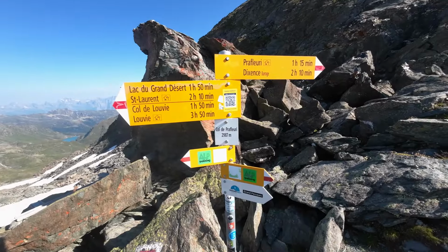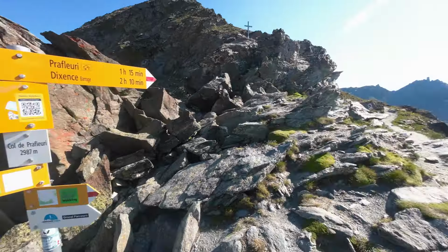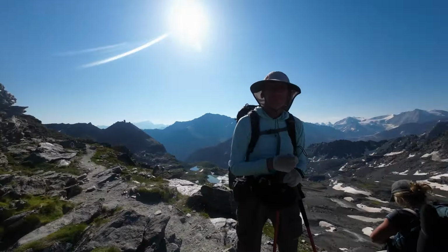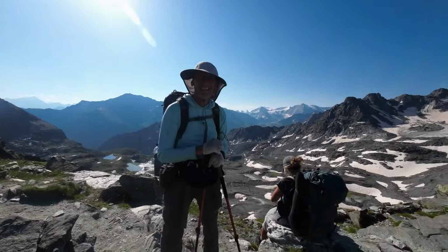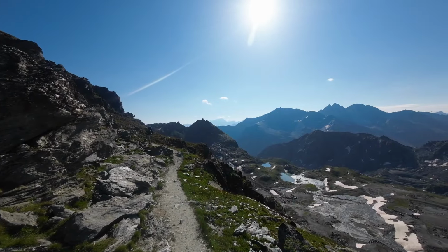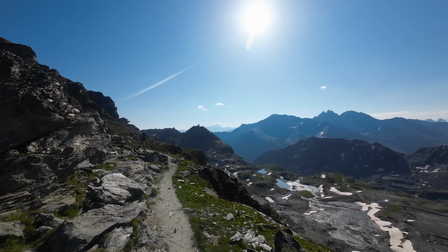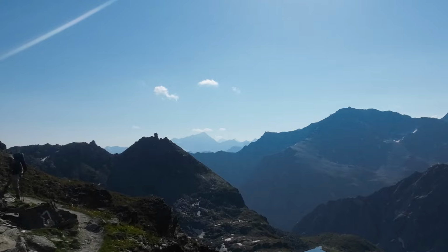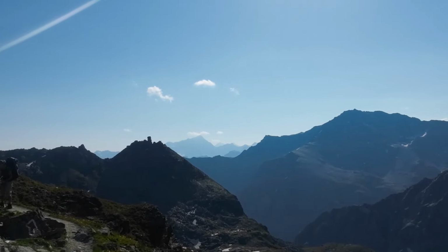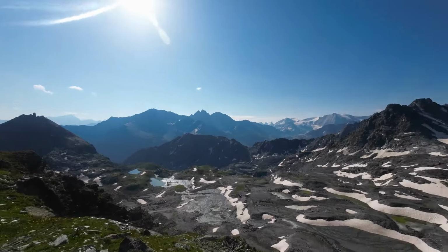Col de Prafleuri, 2987 metres. Fantastic vista. Highest point in the Haute Route. Well, the peak in the far distance is the Weisshorn, and the Bisshorn is visible, the Dom, and just coming back round.